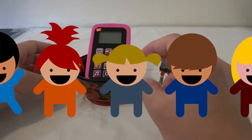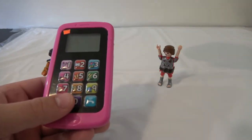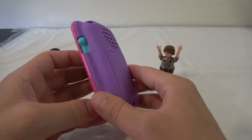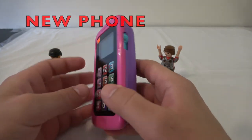Thank you, Johnny and Felipe, for letting us see that new toy. We're gonna take that and we're gonna put this aside. So first, they have this new, very beautiful cell phone. Oh! They have their own phone!